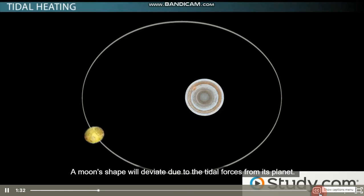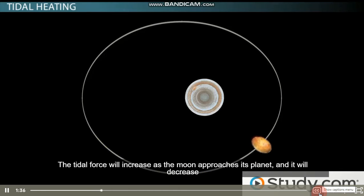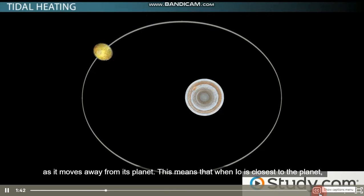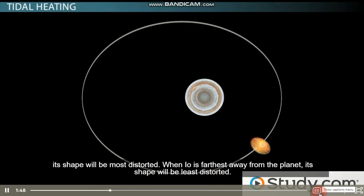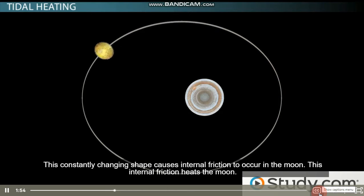A moon's shape will deviate due to the tidal forces from its planet. The tidal force will increase as the moon approaches its planet, and it will decrease as it moves away from its planet. This means that when Io is closest to the planet, its shape will be most distorted. When Io is farthest away from the planet, its shape will be least distorted. This constantly changing shape causes internal friction to occur in the moon. This internal friction heats the moon.